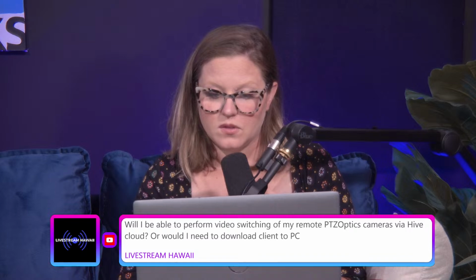Okay, video switching remotely. Because Hive is a cloud or browser-based application, not only can you download it as an app, but you can use it remotely. Not only will you be able to do camera control, you're able to switch and record, even ISO record your individual inputs separately or your output as well. So yes, you can do all of that remotely in the Hive, even switching.